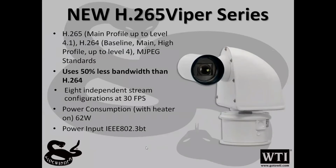The next slide here is talking about the H.265 Viper. We have two different cameras within the Viper series. There's an H.264 camera, which has been available for the last 4 or 5 years, and then just at the start of this year, we launched the H.265 Viper camera. The H.265 Viper camera uses 50% less bandwidth than the H.264 camera. It still has 8 independent streams, 30 frames per second, power consumption of 62 watts, and it is a PoE powered camera only, whereas the H.264 camera is available in PoE or AC power.